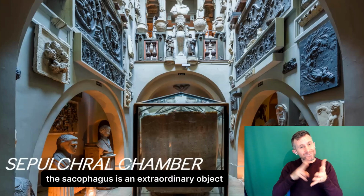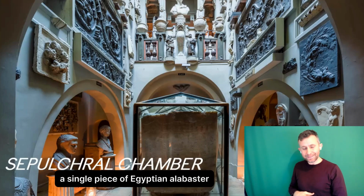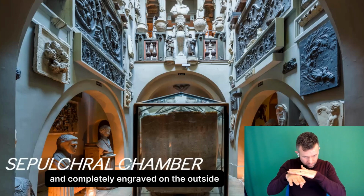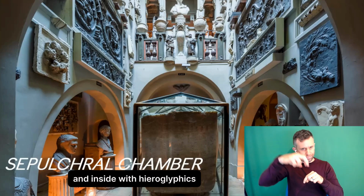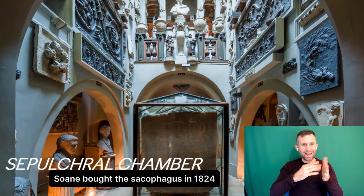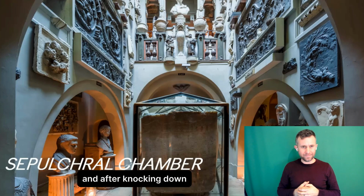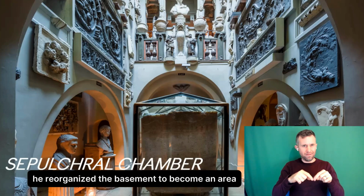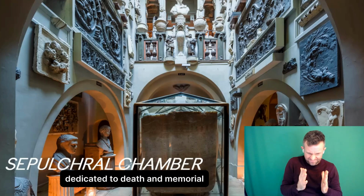The sarcophagus is an extraordinary object, a single piece of Egyptian alabaster reaching almost 3 meters in length and completely engraved on the outside and inside with hieroglyphics. Soane bought the sarcophagus in 1824, and after knocking down part of the wall to get it inside, he reorganized the basement to become an area dedicated to death and memorial.